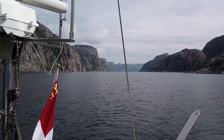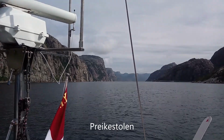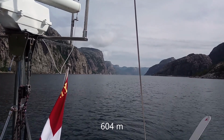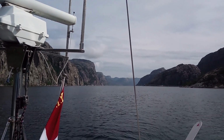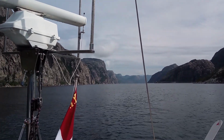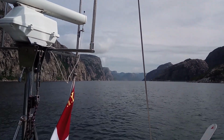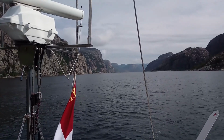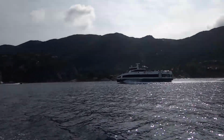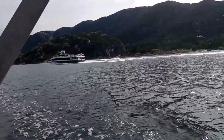So this is the famous Prædikestolen, I believe, where you can stand right at the ledge and look several hundred meters straight into the abyss down to Lysefjorden. Well, I'm heading back to near Stavanger to get my cooling hose fixed so that I can sail comfortably or confidently again. So here's one of these terrorists that make it very difficult to use the harbour at Forsand because of the wake.